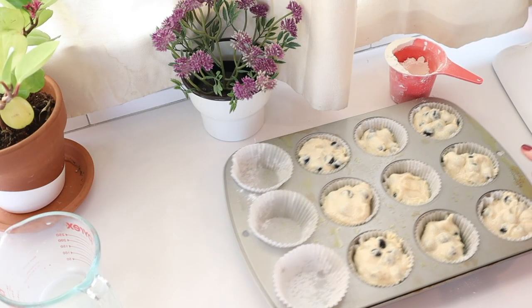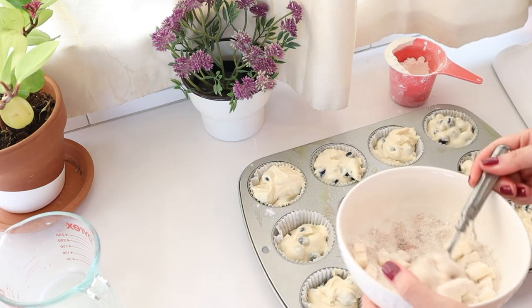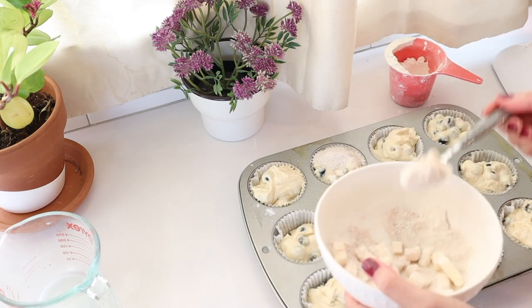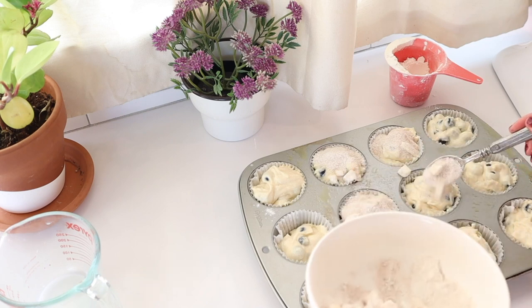Then I'm going to fill my muffin tins and put a streusel topping on top. And the streusel topping is composed of flour, some brown sugar, and butter. And you really can put whatever you want in here. You could put oats, you could put cinnamon, just depends.